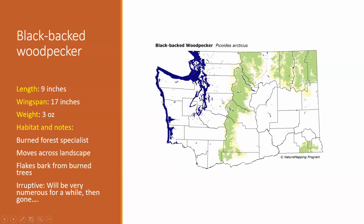Another descriptive name, the black-backed woodpecker, roughly the same size, in that robinish size. But these guys are a burn forest specialist. I mean, they are so well adapted to fire that they're even colored like a burned tree. They don't excavate as much as they flake. So they'll take their beak, and I've watched them do this, they'll take their beak and flip the bark to get at the beetles underneath.